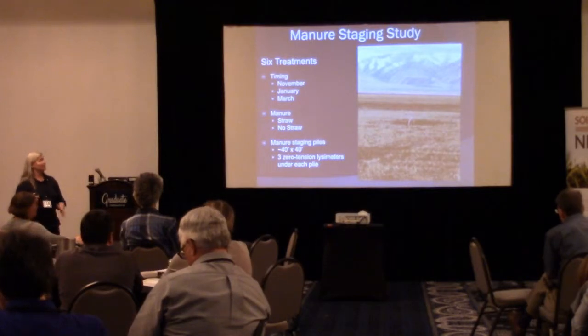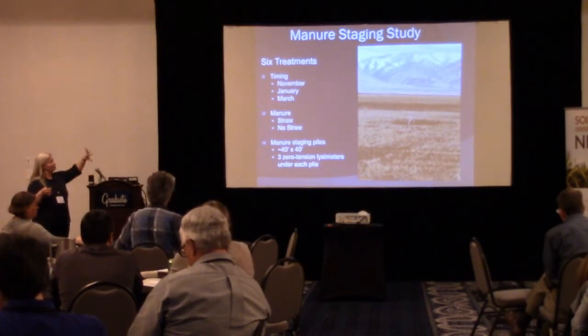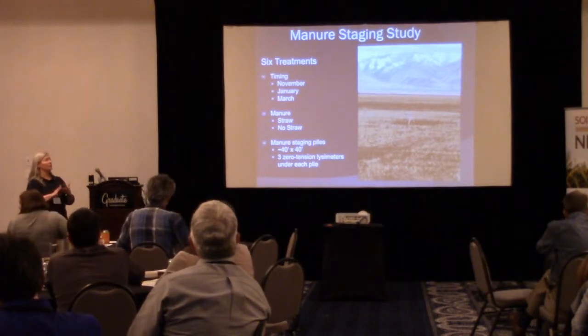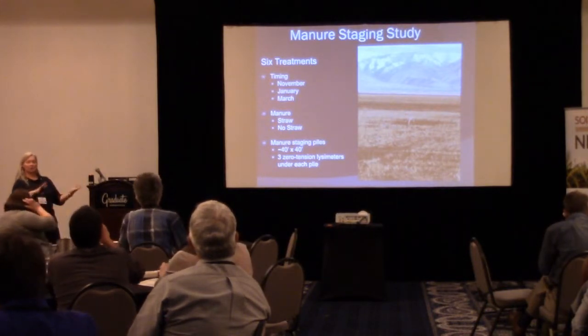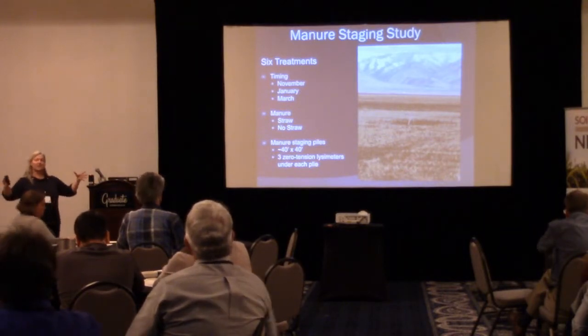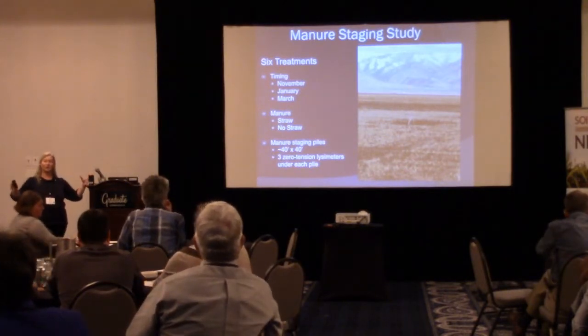As I mentioned before, we had six treatments. We placed them in November, January, and March, with straw and no straw for each of those. For each of these, we had a manure staging pile with an area of about 40 foot by 40 foot.